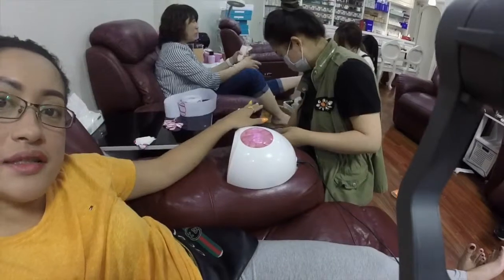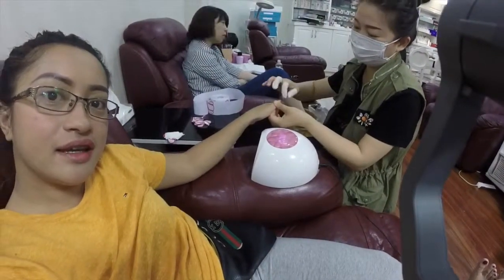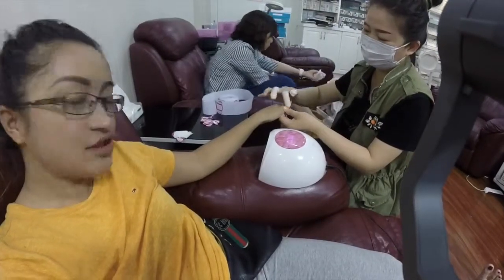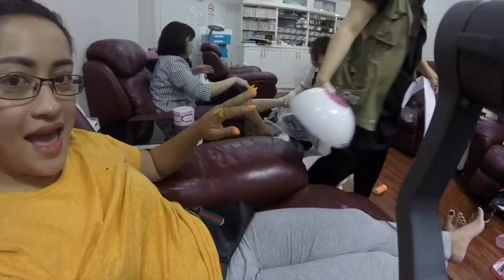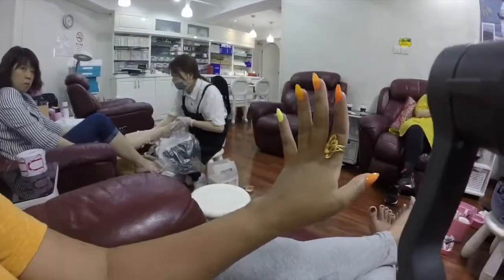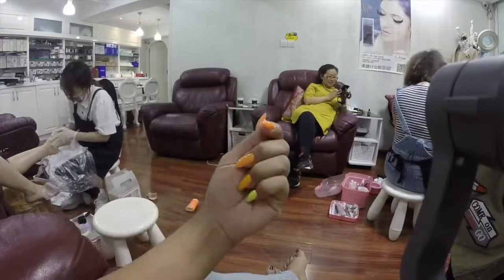So, ang pangalan ng salon na ito, ayan, ang nail salon na to is Love Nails. Ayan. Check nyo sa homemade Love Nails. Alright! Yes, yes, yes, yes. Tapos na siya. Diba? Ganda niya.